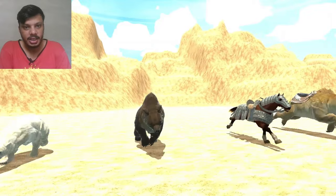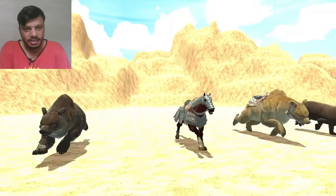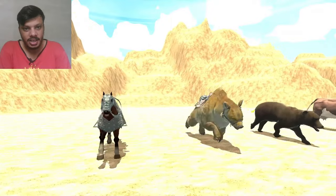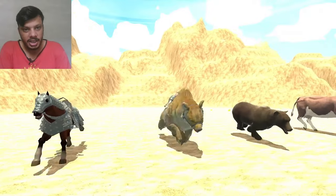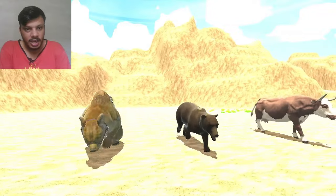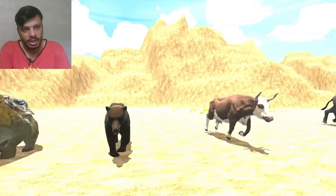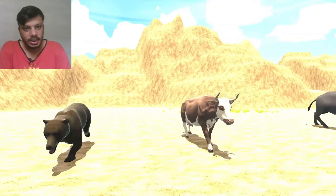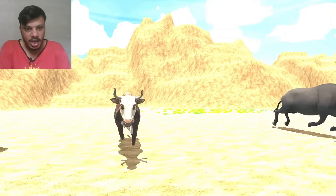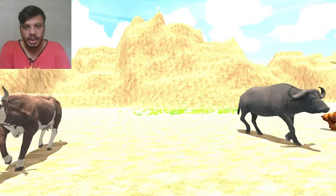Again another bear is here, that is enjoying himself by running. A horse is here that is used for riding or on the battlefield to fight. Again another brown bear is here, a brown bear with a seat on his back. Again another bear, and here is cattle or a cow. Finally, let's move to the next one.